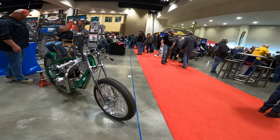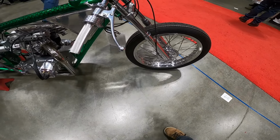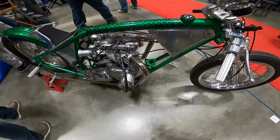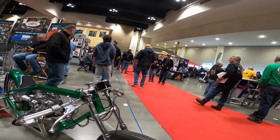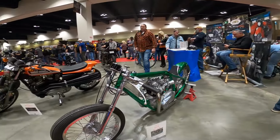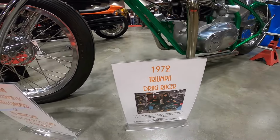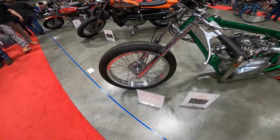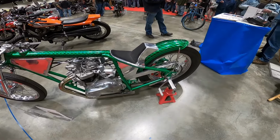See, what are we on to next? Now, we have a Triumph. Can't remember what year. I think I do show it. It's a drag racer, though. There was a lady there who asked, where do you put the passenger? Where do you put the lady? I think she said. In the stands, I told her, because it's a drag racer. It's a 1972 Triumph drag racer.